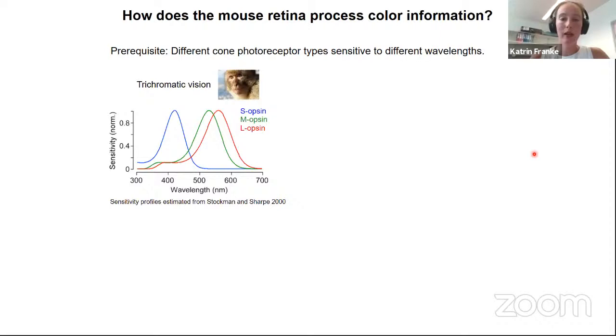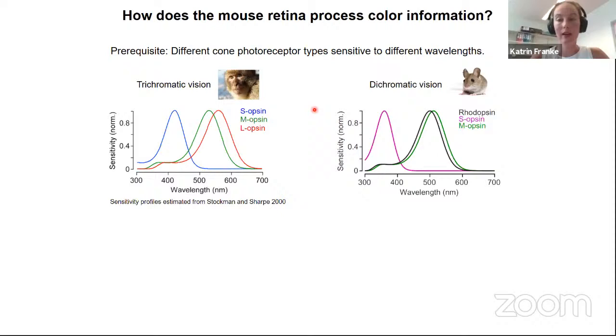Primates, including humans, have trichromatic vision, meaning that they have three different cone photoreceptor types expressing the blue-sensitive S-opsin, the green-sensitive M-opsin, or the red-sensitive L-opsin. In contrast, mice, like most mammals, have dichromatic vision, so they only have two photoreceptor types, the S-cone and the M-cone. And interestingly, the S-cone in the mice, or rodents, is shifted towards UV sensitivity, and it has been proposed that this UV shift facilitates the detection of dark objects in the sky, like approaching predators.